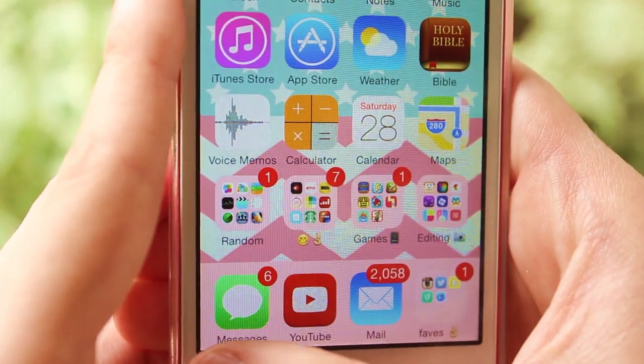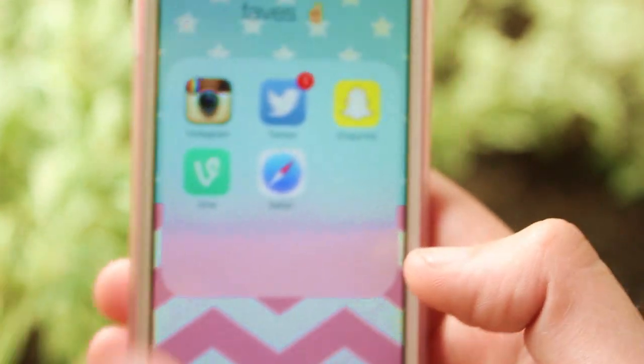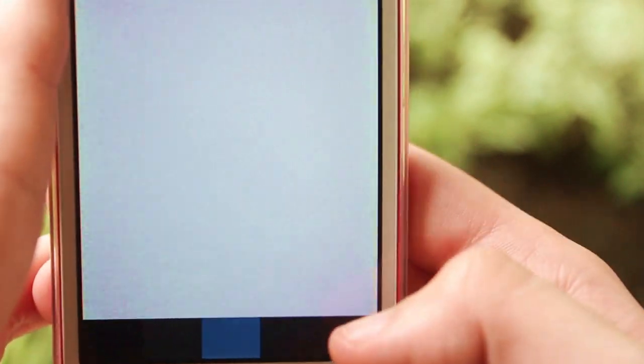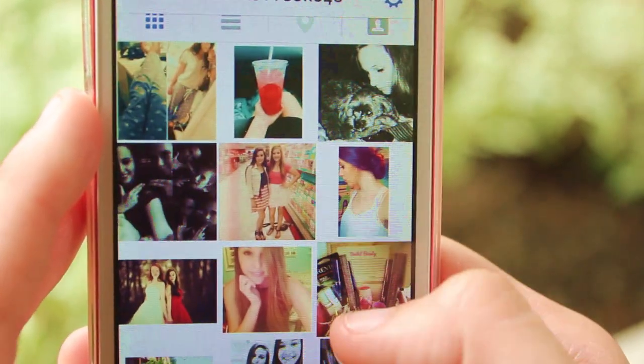Then I just have Messages, YouTube, aka my life, Mail. I have one called Faves with the peace sign. And on here I just have Instagram. Mine is at The Beauty Group For You. This is what mine looks like. Loving my bio. That's a fall in our stars for ya. So yeah, this is what my Instagram looks like.